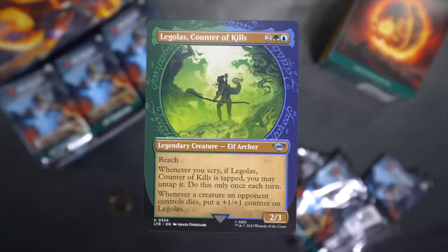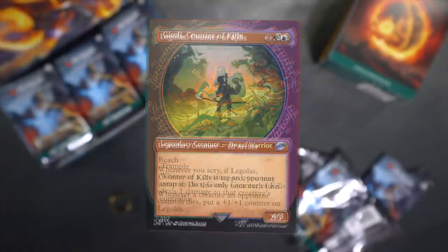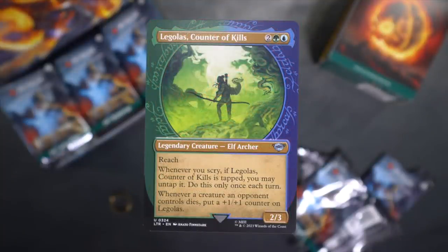Yeah, I should have said, Legolas is 2 green-blue for a 2/3 with reach. Whenever you scry, if Legolas, Counter of Kills is tapped, you may untap it. Do this only once each turn. Gimli is 3 and a red for a 4/3 with trample, and Gimli says whenever a creature an opponent controls dies, Gimli deals 1 damage to that creature's controller, and Legolas says whenever a creature an opponent controls dies, put a +1/+1 counter on Legolas. So if you kill something, Legolas gets stronger and Gimli hurts something. They slice, they dice.